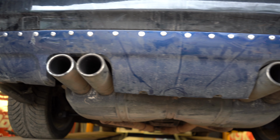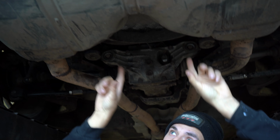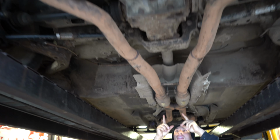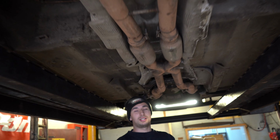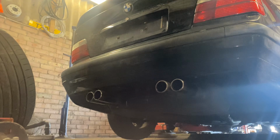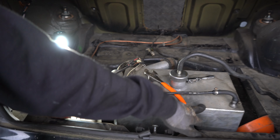By the way, we also got an E92 M3 exhaust setup. E92 M3 back box, modified, and resonators with the X-pipe. And it literally sounds like an E92 M3. Sound-wise, it's perfect.